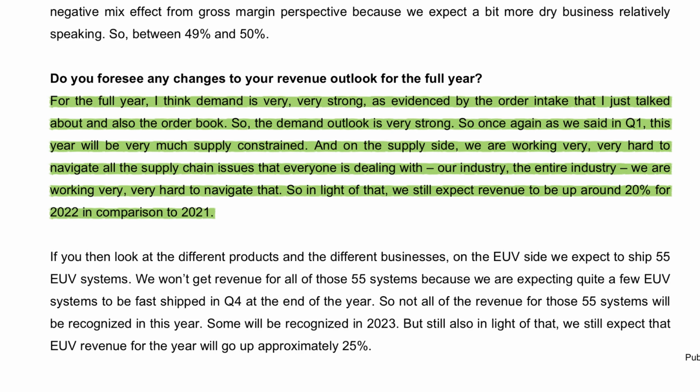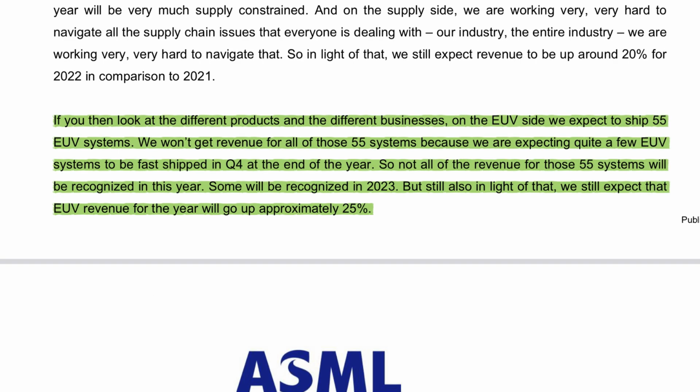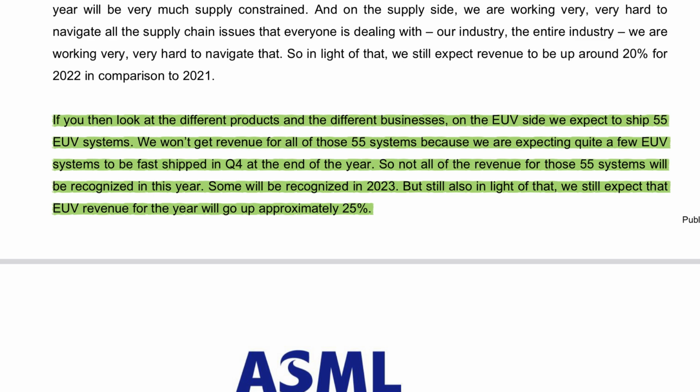And on the supply side, we're working very hard to navigate the supply chain issues that everyone is dealing with, the entire industry. So in light of that, we still expect revenue to be up around 20% for 2022 in comparison to 2021. If you then look at the different products and businesses, on the EUV side, we expect to ship 55 EUV systems. We won't get revenue for all those 55 systems because we're expecting quite a few EUV systems to be fast shipped in Q4 at the end of the year. So not all of the revenue of those 55 systems will be recognized in this year.